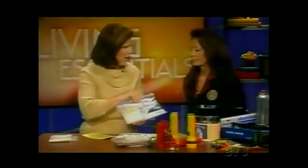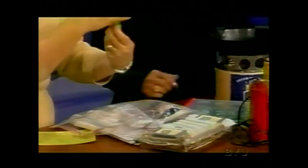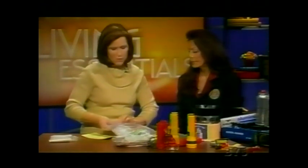Now, you're using a large plastic bag to store these items, but individually, you've got them all packaged up individually? Yes, I protect what I package, and so even your razor blades, just protect your items to keep from moisture and dust. All right, now that's taking a look at the toiletries.